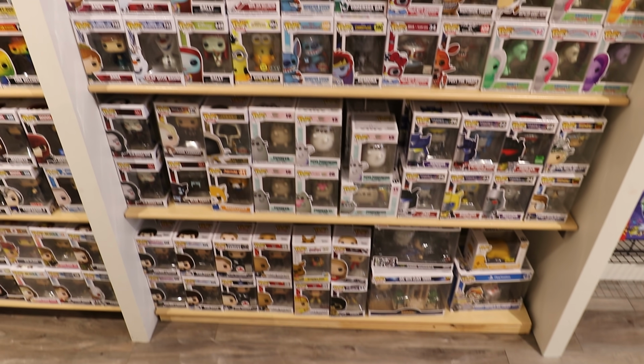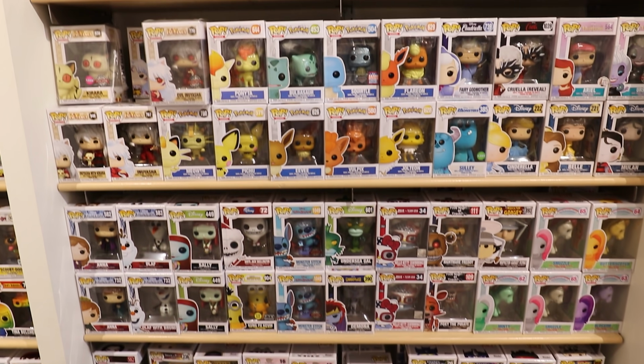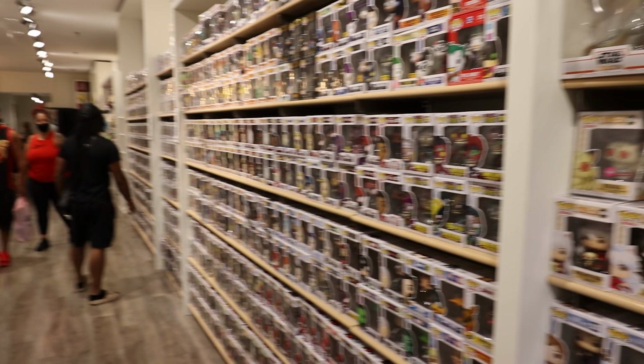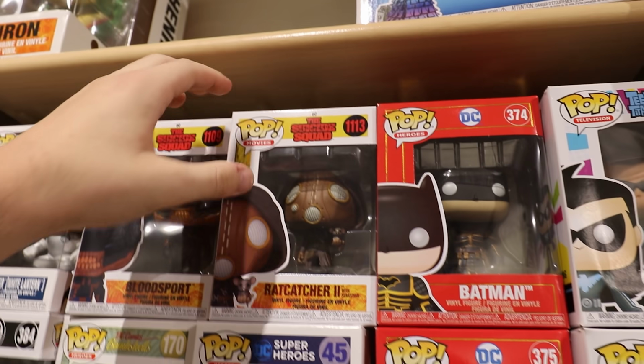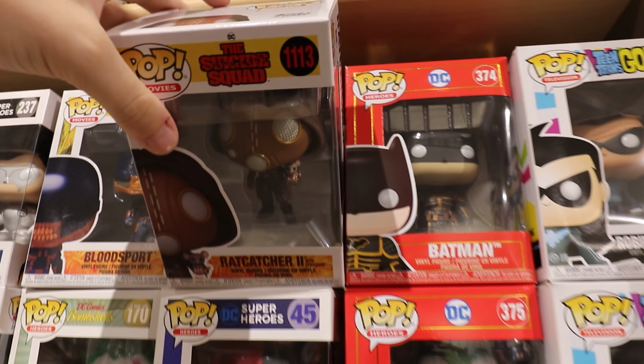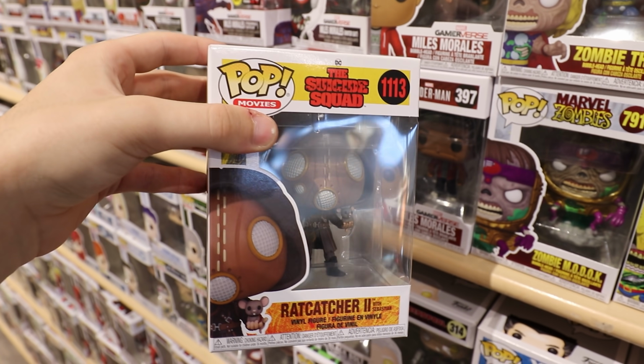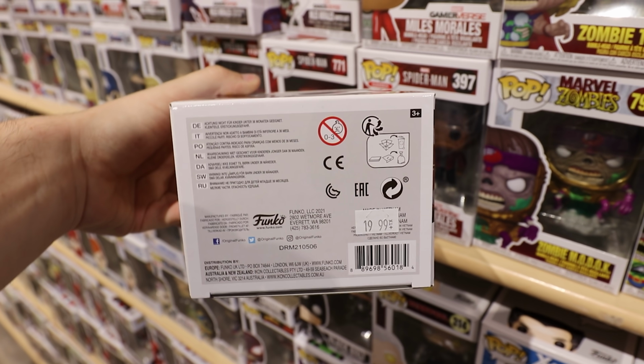Now, guys, here is their first section here, and I do want to mention that they have so many figures that I'm not going to be able to show off every single one of them today. If you guys look this way, there is way too many to talk about all of them. But the first one that I noticed I think I might be getting today is the Ratcatcher 2 with Sebastian. Now, I'm hoping that they do make an unmasked version of her in the future, but this one is still a great figure, and if you guys want to check it out, hey, you know what? 20 bucks? Not bad. I'll take it.